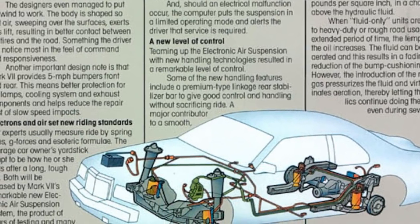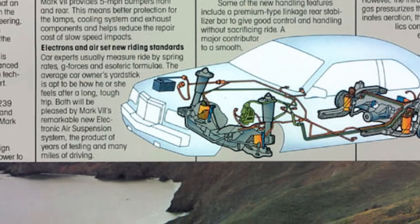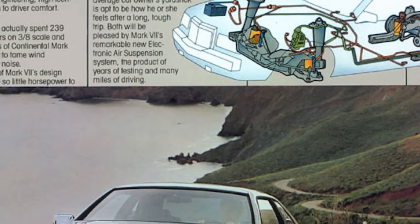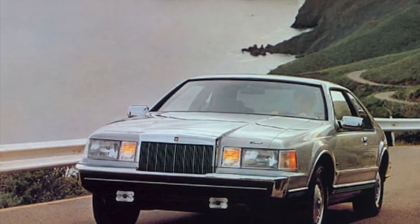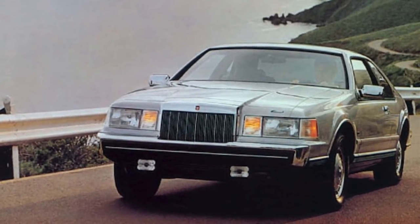And that was an air suspension that gave the LSC a comfortable luxury coupe type ride even on rough pavement, yet it still had sports car type handling. Unlike most of its competitors, the LSC was standard with four-wheel disc brakes, which helped to make it stop on a dime like a sports car.